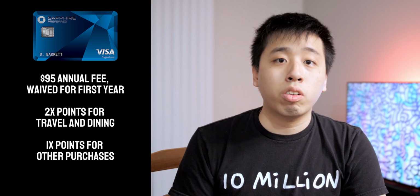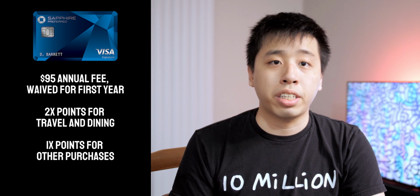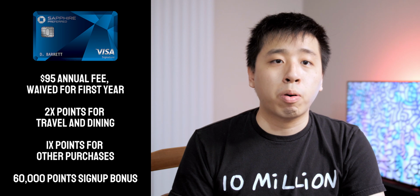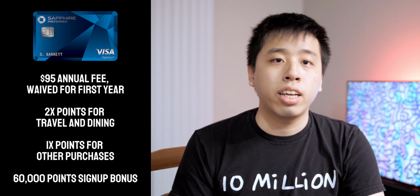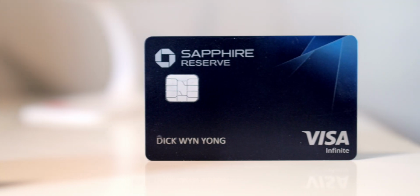I mainly got this card to kickstart my Chase Trifecta and also start earning Chase Ultimate Reward points. As part of the sign-up bonus for this card, I got 60,000 Ultimate Reward points after spending $4,000. The Sapphire Preferred, in my opinion, is a great starter travel rewards credit card, but its bigger brother, the Sapphire Reserve, has an even better value, and that's why I ended up upgrading to it after a year with the Sapphire Preferred.